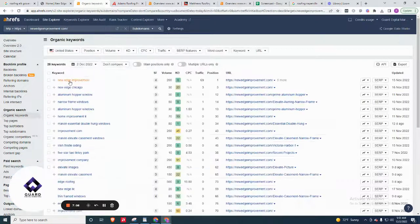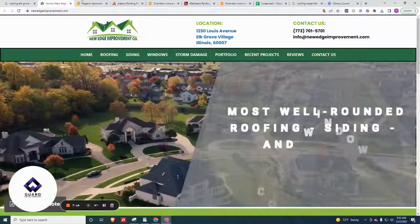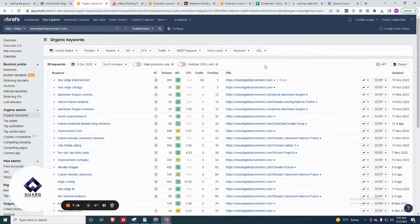Okay. Now, if we look at your keywords, we can see most of your traffic there is coming from New Edge Improvement, right? So basically, your company name. So it looks like people are finding you from your company name. This is a search that gets 200 searches per month. You guys are position one there, so you're getting most of your traffic. The only thing here is I don't know if there's going to be more companies named this across the United States.